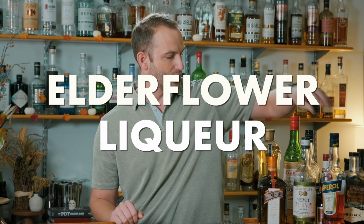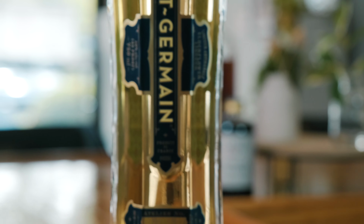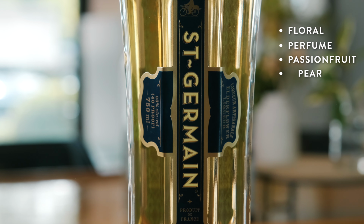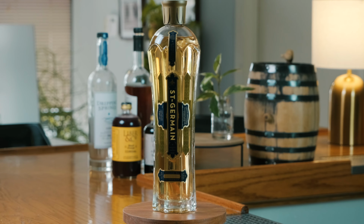Changing it up to a sweeter, more floral liqueur, we have Elderflower Liqueur. The most widely recognized brand of Elderflower Liqueur is Saint Germain, although there are other brands that are very good as well. Elderflower Liqueur gives an elegant, floral, borderline perfumey note to cocktails. It even adds notes of passion fruit and pear, and there's really not even a trace of bitterness to it. A little goes a long way, but it's perfect when you're looking for that little floral note in a cocktail.